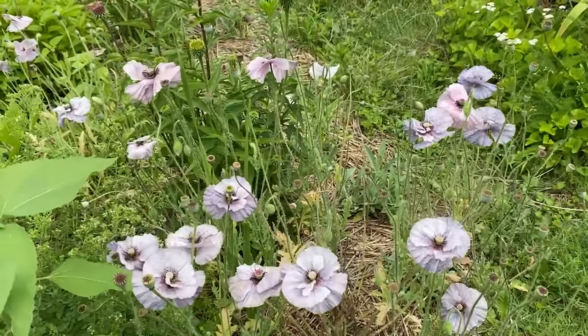So highly recommend this variety. I had a really easy time of getting them to germinate and transplant. I mean, they had zero problems. 10 out of 10. Love that variety.